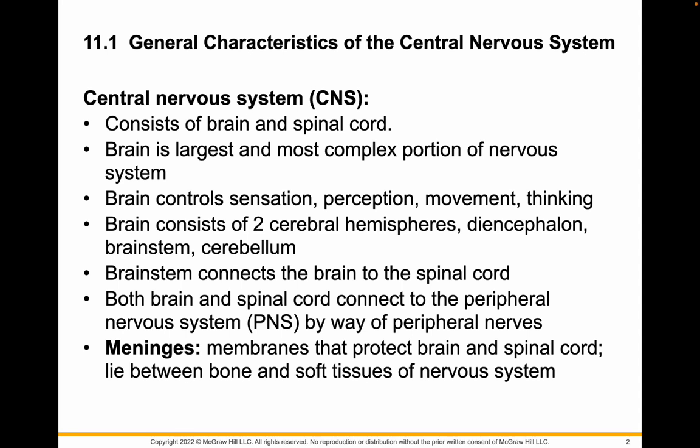And the brain consists of two cerebral hemispheres. Hemisphere means half of a sphere, and so you put them together to make the brain. There's the diencephalon found in the middle of the brain. There's the brain stem that connects the brain to the spinal cord, and the cerebellum found on the posterior part of the brain. And of course, they're central to the peripheral nerves. So you have afferent pathways coming in and efferent pathways going out, the sensory neurons and the motor neurons.